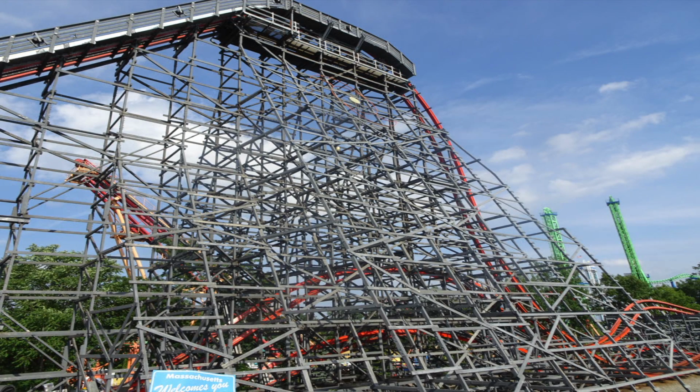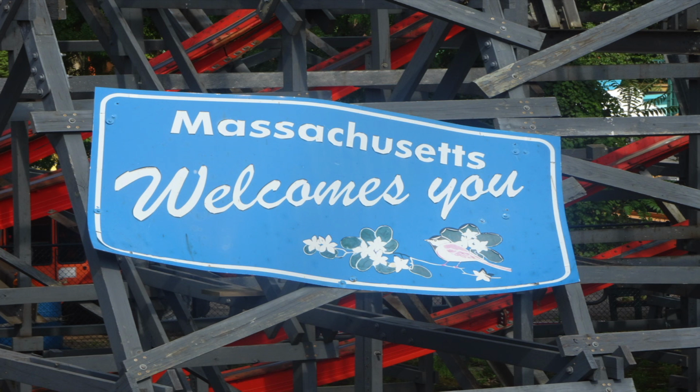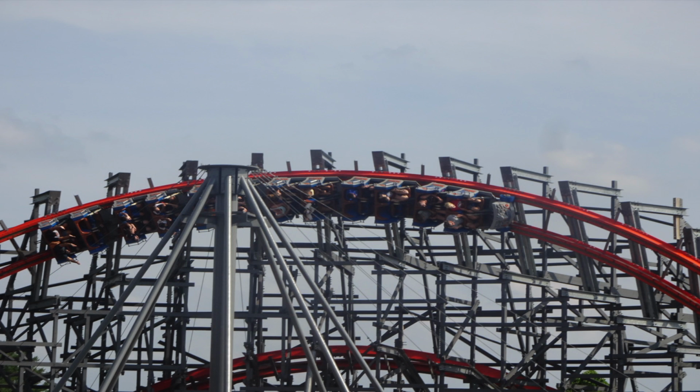In today's show we've got a review for Wicked Cyclone located at Six Flags New England. Now this is a really interesting roller coaster because it makes up a really good top two for the park, and I remember it being really good when I went on it.